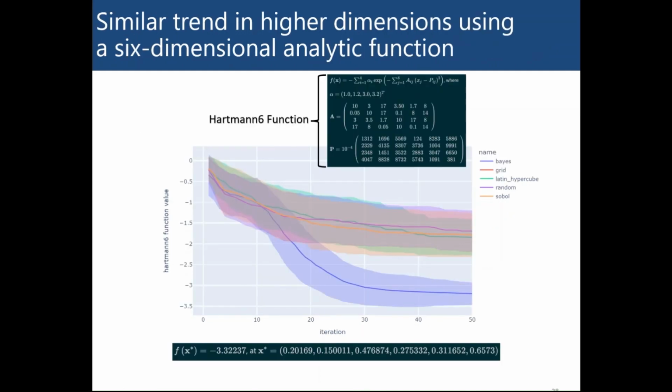Take a 6-dimensional analytic function, kind of like the Branin function, called the Hartmann 6. The equation's given there just to show you it's an analytic equation. Similarly, we see that Bayesian optimization in blue, after the initialization points, starts to get a feel for the search space and just plummets. It's able to minimize much better than any of the other methods. So we start to see the curse of dimensionality coming into play, and Bayesian optimization helping us work through it.